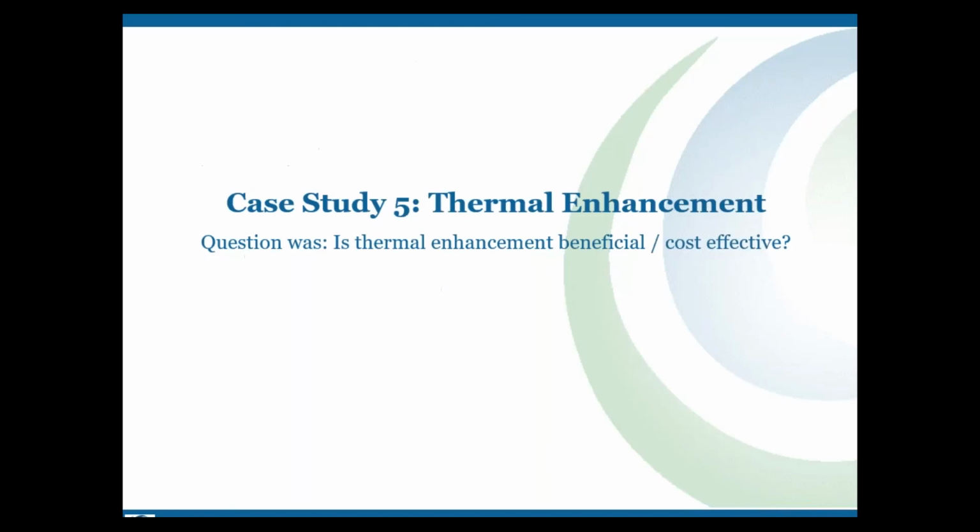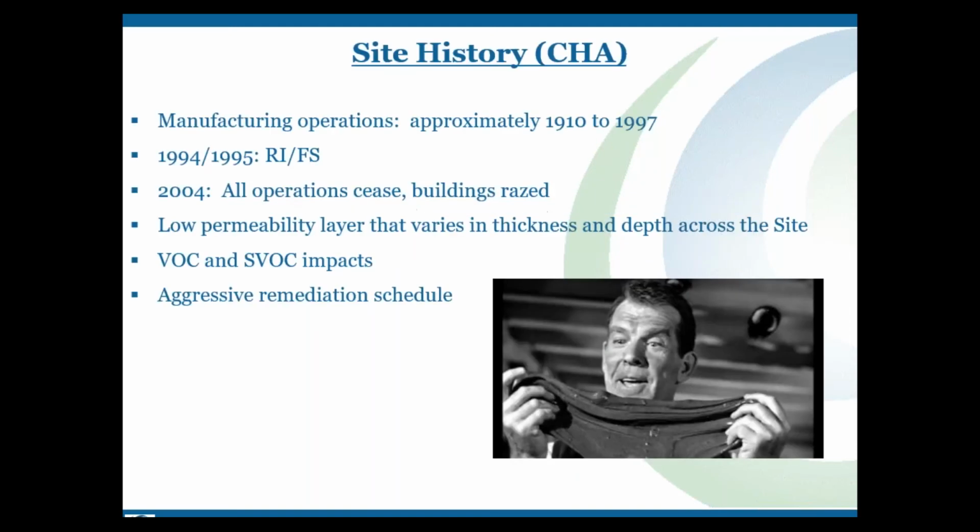So the next case study here, and I'll present this, is thermal enhancement. The question is, is thermal enhancement beneficial and cost effective? So site history, this is a site with one of our partner consultants. Manufacturing operations were from 1910 to about 1997. The RI/FS was done in the middle of the 90s. In 2004, essentially all the operations ceased and the buildings were demolished and removed.